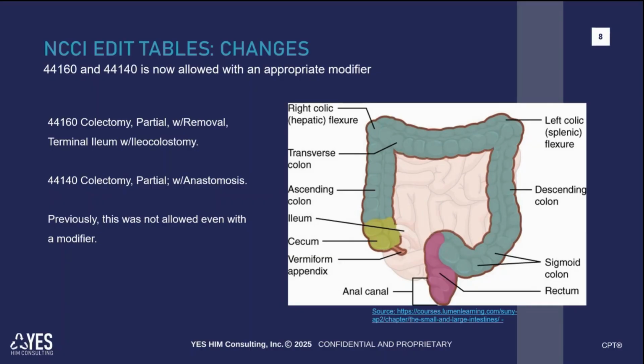That's the kind of documentation you would want to see for actually coding both of these separately. If the provider is only doing 44160, that partial colectomy with the removal of the terminal ileum and an ileocolostomy, an anastomosis is included in that procedure. And just a note, both of these codes are currently inpatient only procedures.